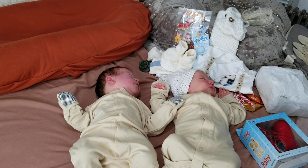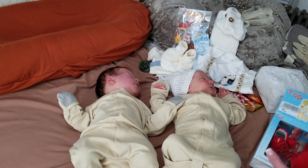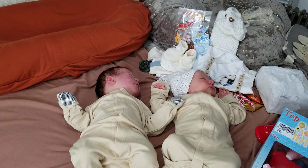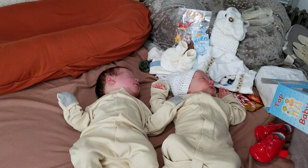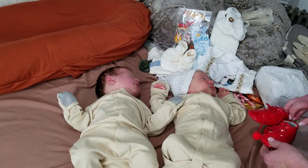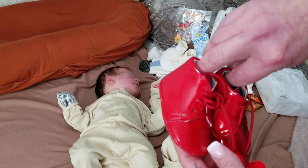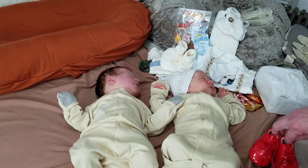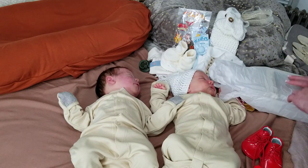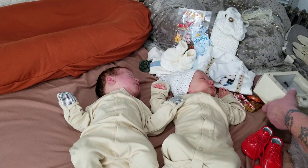Another thing that I have been wanting. These shoes are like the classic patent leather baby shoes. I don't know if they're called something specific. I'm not sure. But these have the pom-poms on them. Oh, they are just beautiful. I love them. So I ordered them in red. And then I forgot, did I get, I forget, yeah, cream. Okay. I knew it was cream or white.